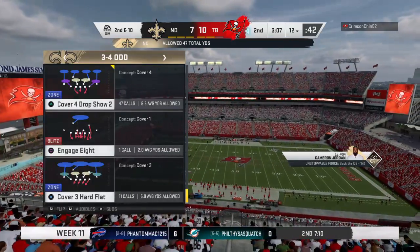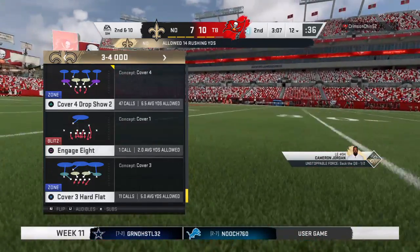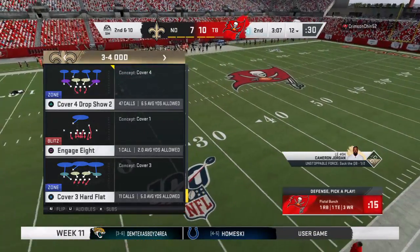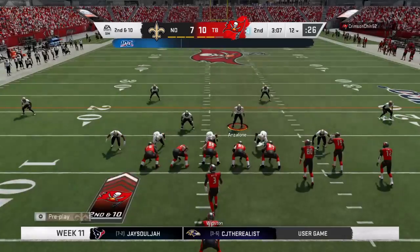Now it looks like we'll get a timeout as there's a Saints player down here on the field. While the trainers take a look, we'll step aside. Officially nothing on that last run. They'll try again 2nd and 10.